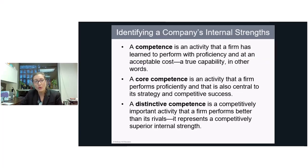So I mentioned the term core competence there, and what is that? Well, it's an activity that the organisation performs proficiently, and it's central to their strategy and their competitive success. Whereas competence is something that the organisation has learned to perform with proficiency and an acceptable cost. So it's a true capability, but it may not be a core competence.